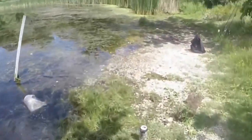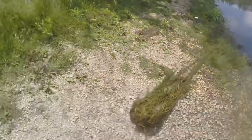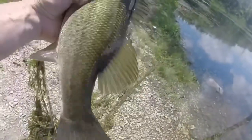Guys, I promise you that there's a fish in here. I promise you. You wouldn't believe it. But there, there he is. Woo! Wow, look how fat he is.